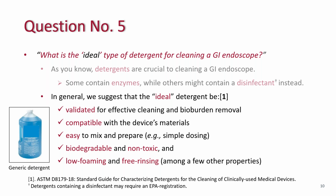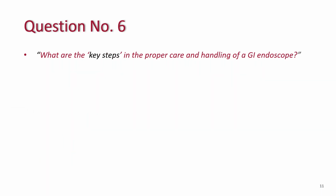So these are the characteristics we'd like you to consider and adhere to when you are using a detergent. So if Joint Commission comes in and says, what kind of detergent are you using, have these checks available, and the more of them that you can satisfy, the more CMS or Joint Commission will look at you and say you're doing a very good job.